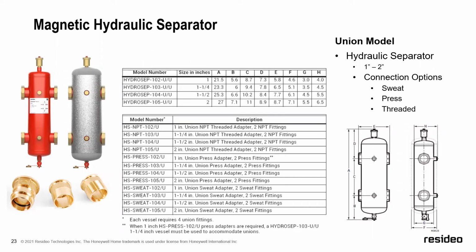It allows you, if you've got a situation where maybe on one side you're going to sweat or press, and then on the other side you want to do IPS, that now gives you the ability to do that, because you can just buy the adapters you need and pair them up with the body you need. So it makes it real simple for stocking, and it also makes it very convenient so that even your wholesaler doesn't have to have a huge inventory of very specific lined out units.